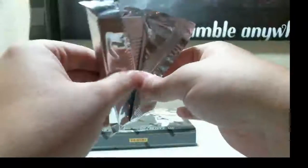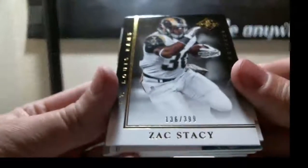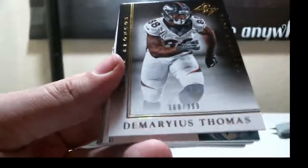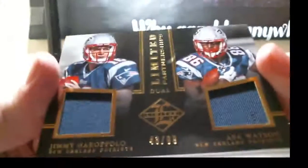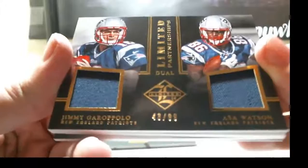This one seems thick. You have the runs? Yes, all thickies. 136 to 399. Zach Stacy going to Redskin. 360 to 399 to Demaryius Thomas going out to the Broncos. That is Bum Sox. And Asa Watson, Jimmy Garoppolo, 43 of 99, two jersey swatches for the Patriots. Chavarris.